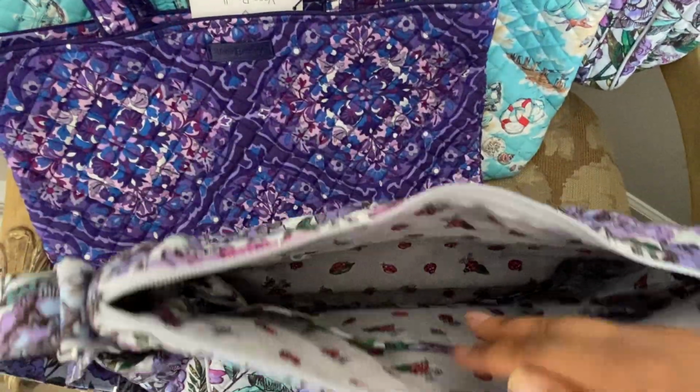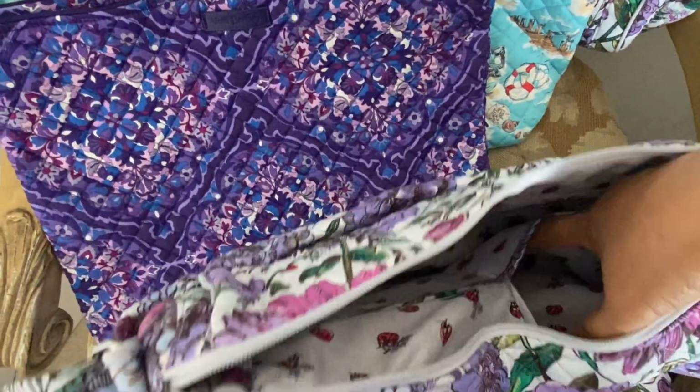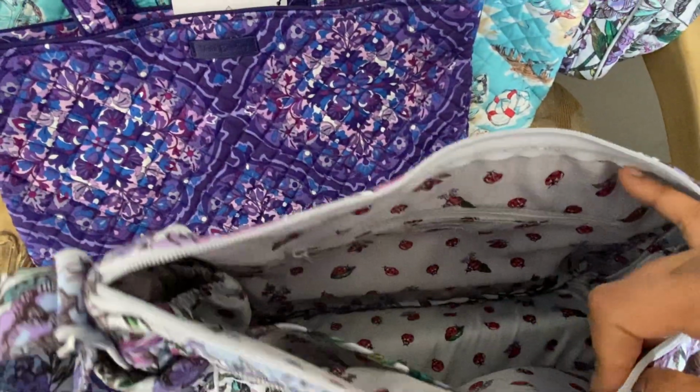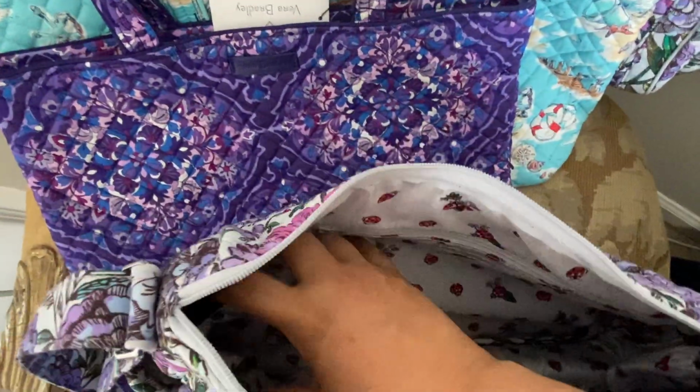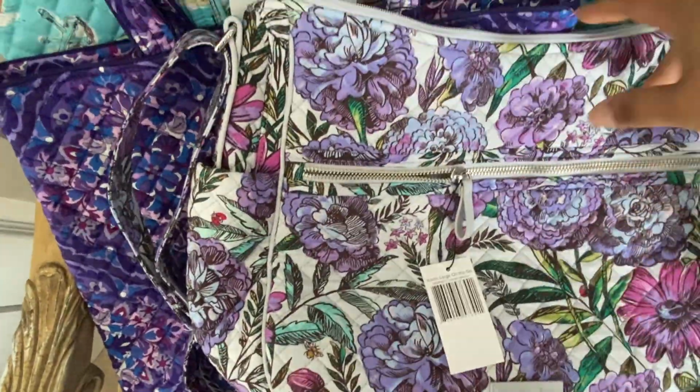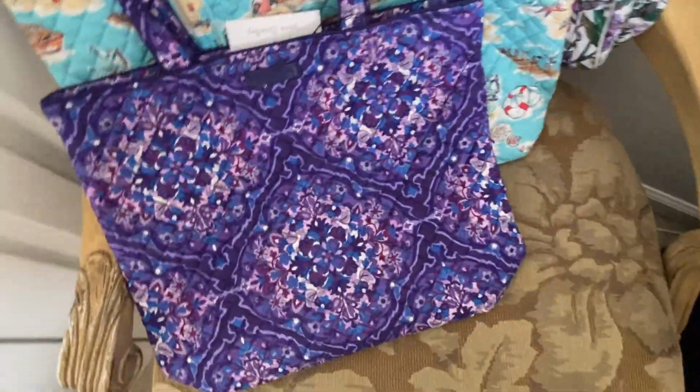Privacy zipper on the back. And it looks like 2 very large slip pockets in the front. And a side water bottle pocket as well. I don't know if you guys can see that very well right there. Nothing on the other side. So this can carry quite a bit.